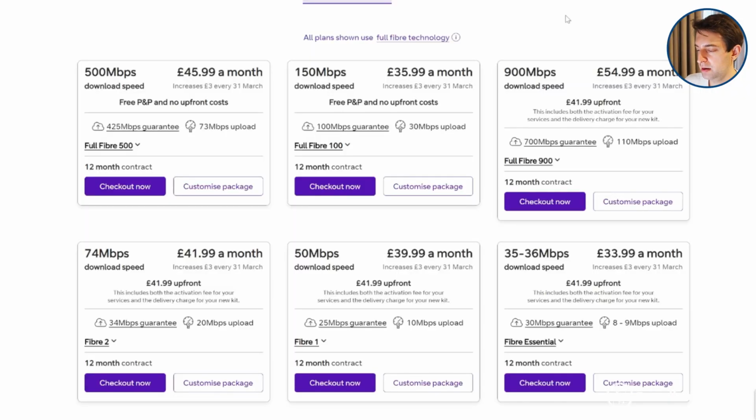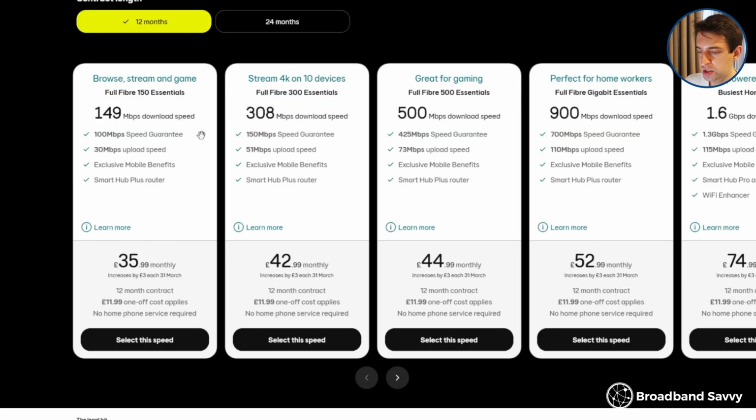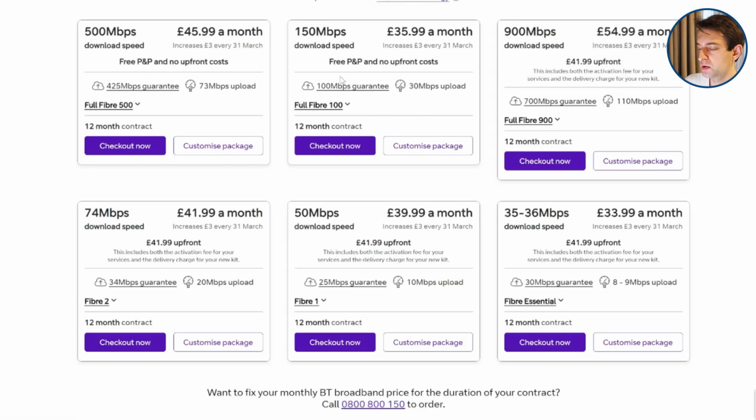The other difference between BT and EE's 12-month contracts is the speeds on offer. You can only get up to 900 megabits with BT, but if you want to save money, they have a £34, 35 to 36 megabit deal, which isn't available on the EE website. Their cheapest, slowest plan starts at a download speed of 150 megabits per second. However, in saying that though, unless you just want to save as much money as possible, EE Broadband is better value than BT when you compare their tariffs with similar download speeds. For example, 900 megabits is £55 a month with a £42 upfront fee on BT, but it's just £53 a month on EE with a much lower £12 upfront cost. And it's a similar story across most of these other contracts.